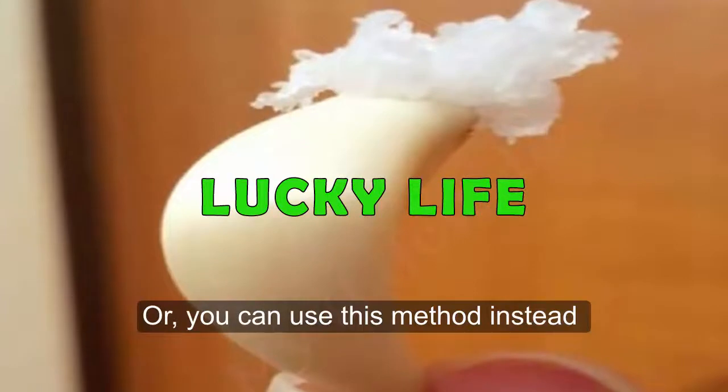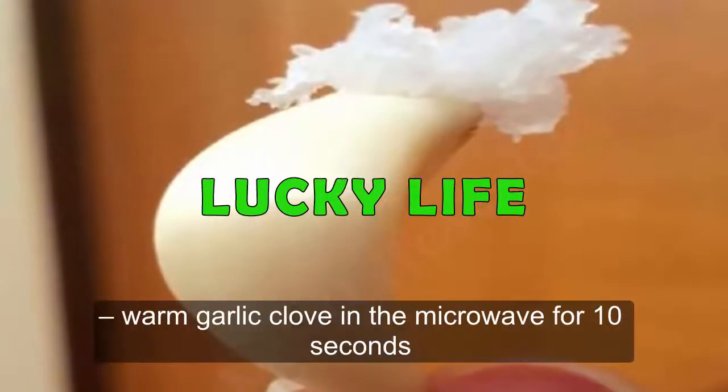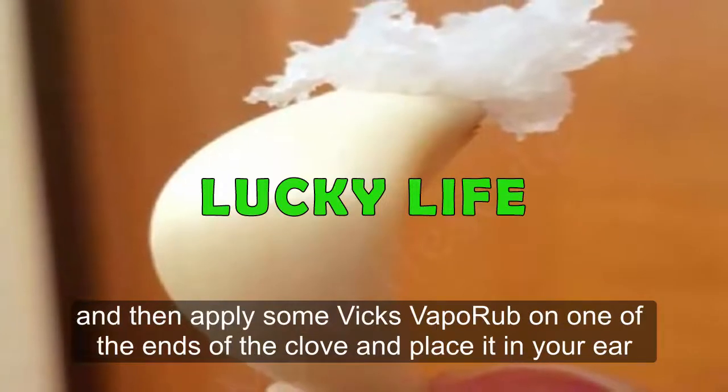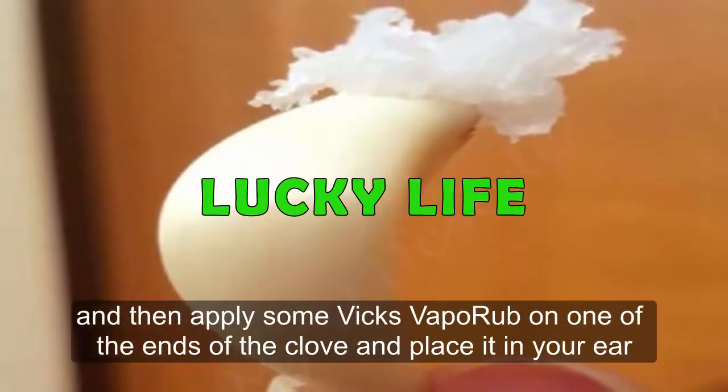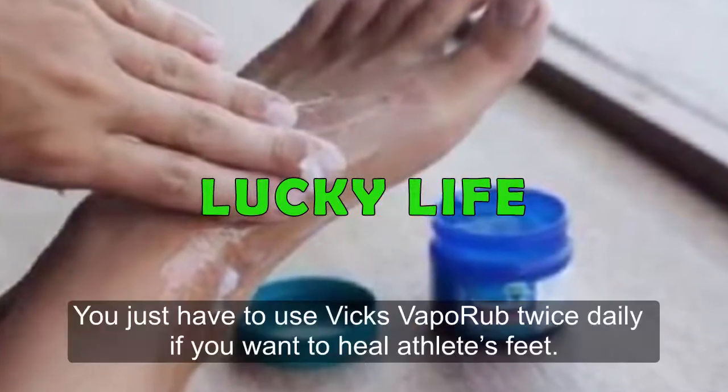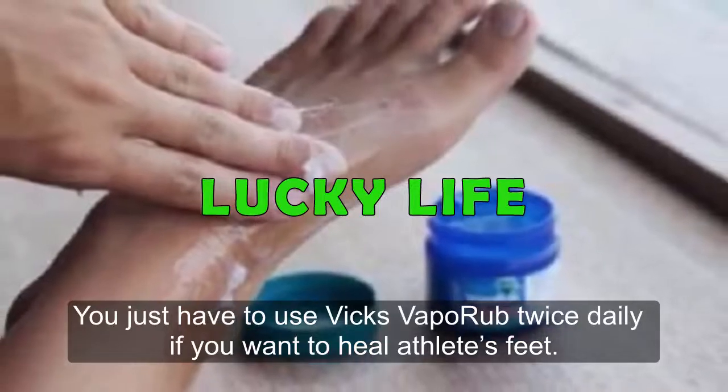Or, you can use this method instead. Warm a garlic clove in the microwave for 10 seconds and then apply some Vicks Vaporub on one of the ends of the clove and place it in your ear. Athlete's feet. You just have to use Vicks Vaporub twice daily if you want to heal athlete's feet.